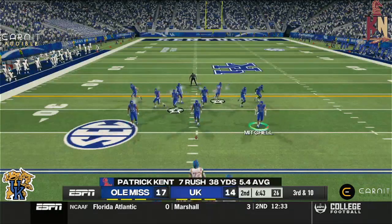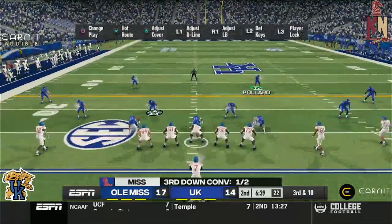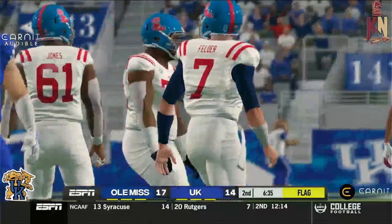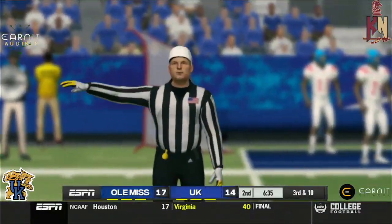It's 3rd down and 10. Ball on the 24-yard line. The quarterback in the gun. Empty backfield. 5 wide receivers in the formation. It's caught. First down, and he's out of bounds. And this one could be on the defense. Pass interference. Offense.